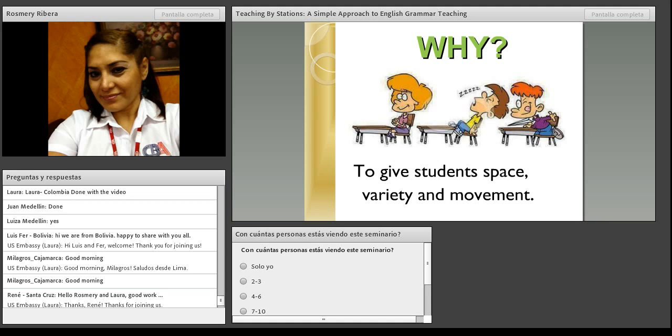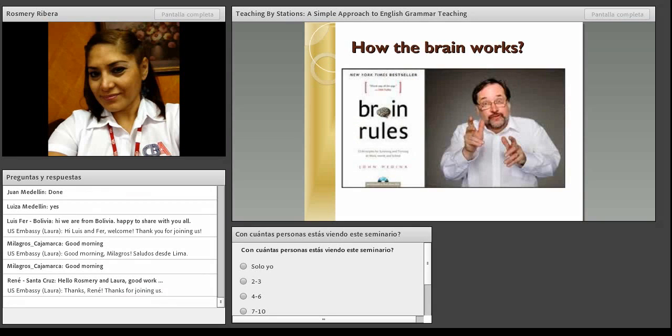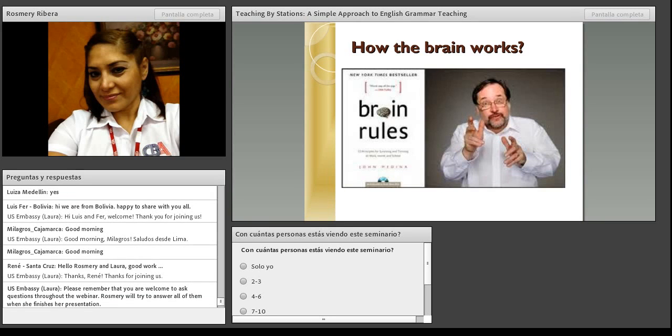Why do we divide? Why do we make them rotate? We need to give them space, variety, and movement. I would like to quote Dr. John Medina on this. I love this guy. He is the author of Brain Rules, and he says, and I quote, "Our brain appears to have been designed to solve problems related to surviving in an unstable environment and to do so in constant motion."